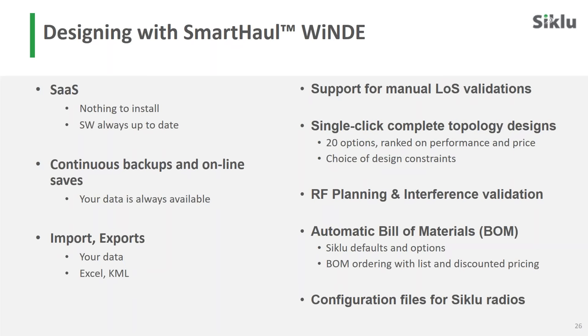And you can decide if the level of performance is adequate or not, or go for maybe something which is a little more expensive in terms of equipment, but better performance. You can basically optimize the design to suit the goals of your organization.